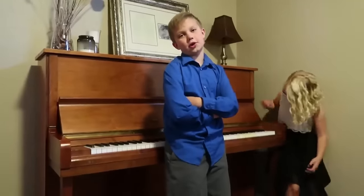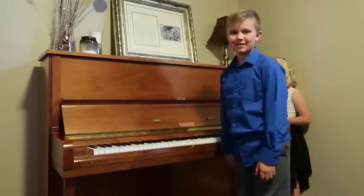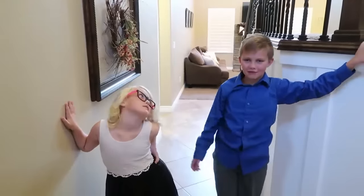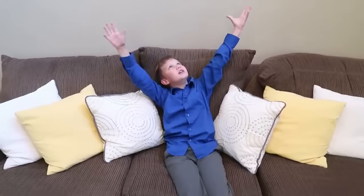This is also our piano room. Practice more. Come follow us into our main family room. This is where we hang out as our family and watch TV. Actually, the TV's right there. Here are some really old pictures of us. We're gonna get some new pictures really soon.